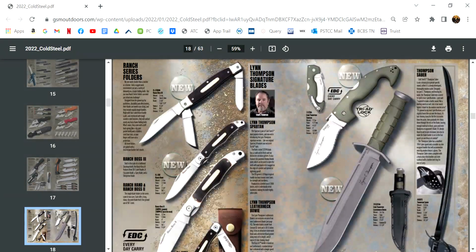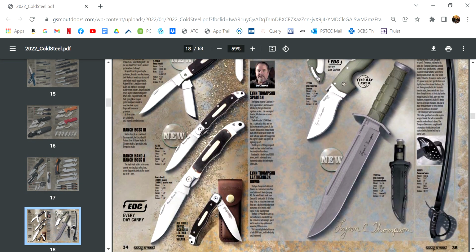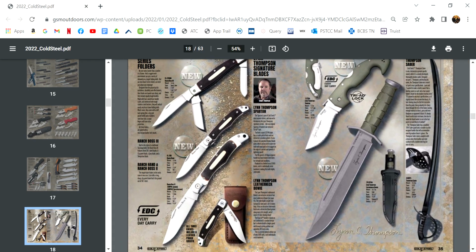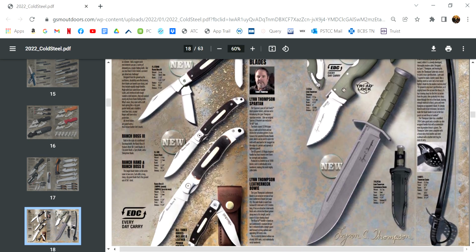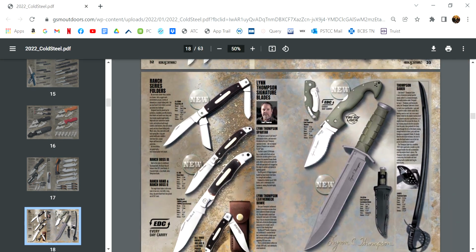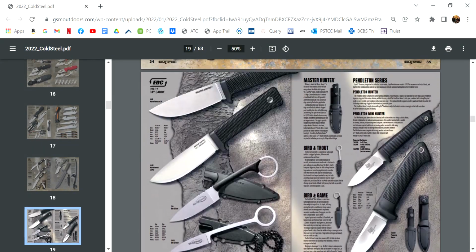Okay. Yeah, we talked about the Lynn Thompson Spartan and Leatherneck. Love that Leatherneck Bowie. I want to pick one of those up. Maybe not the Lynn Thompson one, but the standard one. Thompson Saber. Looks like their 1917 Saber. Would love one of those. Okay, we got some of these we talked about. Yeah, let's kind of scroll through these a little bit.